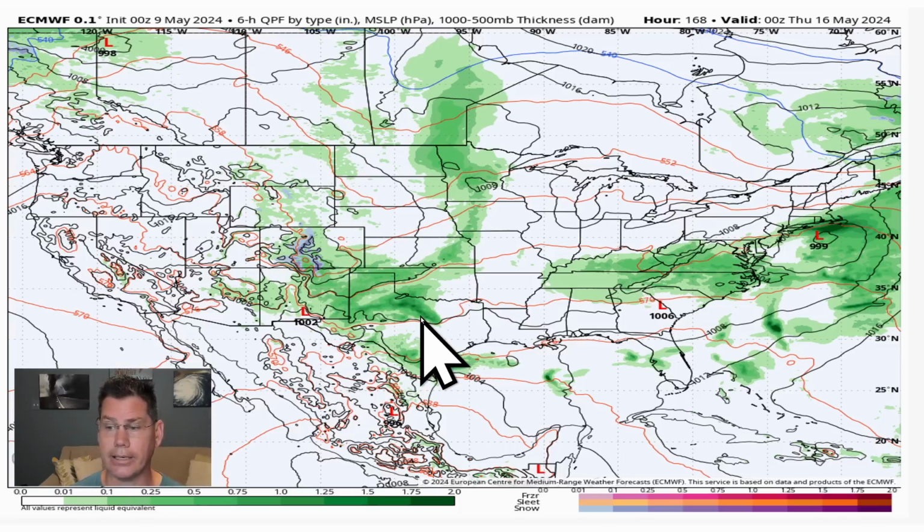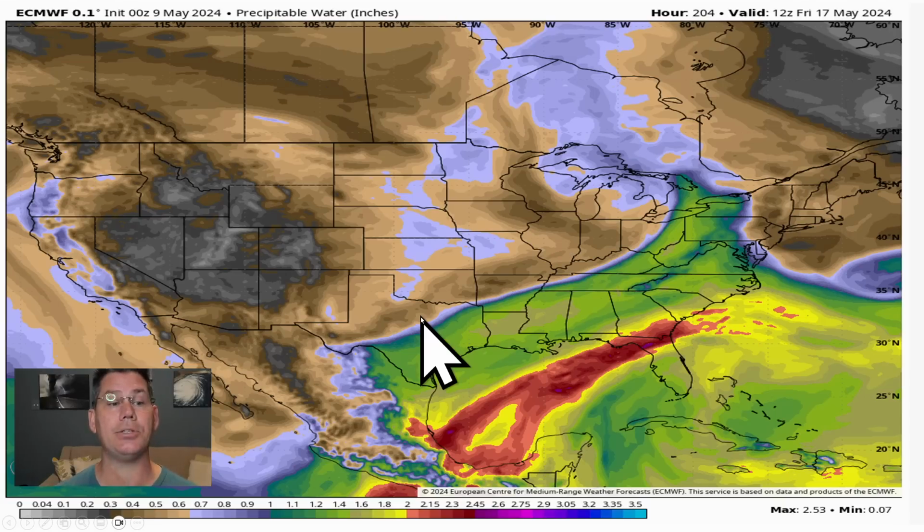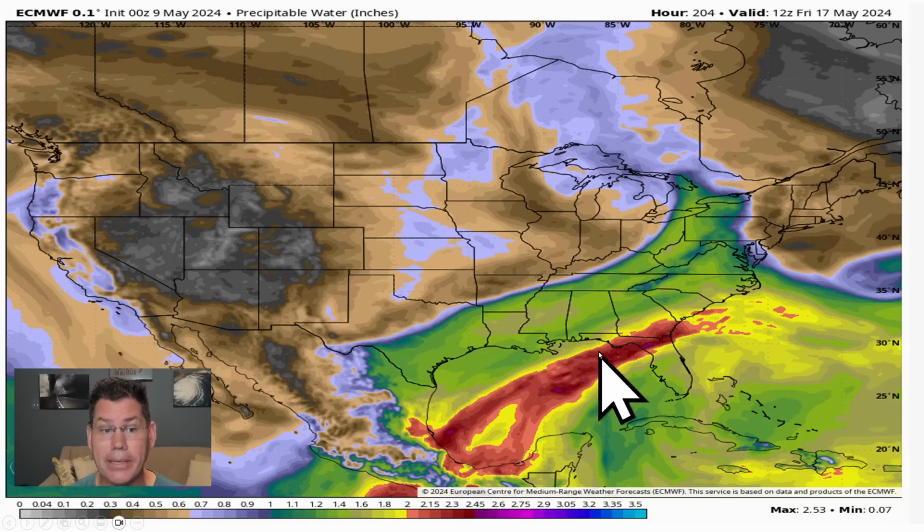So if we take a look at the overall setup as we head into your Thursday of next week, you have the boundary. That little boundary zone hangs out, and we're still going to be seeing this deep moisture coming in from the Gulf of Mexico. The dew points are pretty high. That cold front never really clears into the Gulf of Mexico, which is pretty normal for this time of year. They really don't have the oomph coming in from the north. They tend to stall further south.